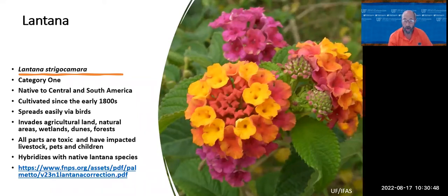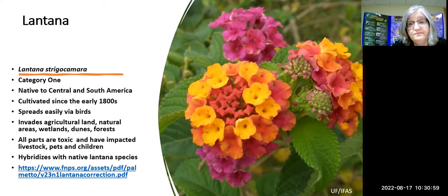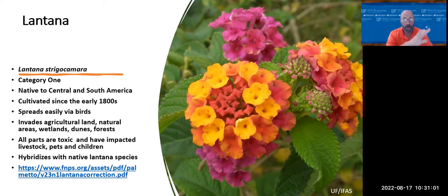But this is a really bad one. If you do have farm animals, you have to be extra careful controlling it, because it is poisonous and it can and has killed cows, horses, cattle. That's a little outside of my area of expertise. I'm not sure exactly what animals it is toxic to. If you ever need more information about that, contact us. We have Agent Laura Bennett who deals specifically in that area, and she can answer those questions.